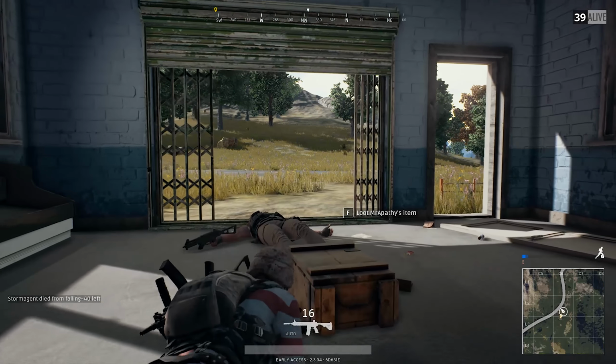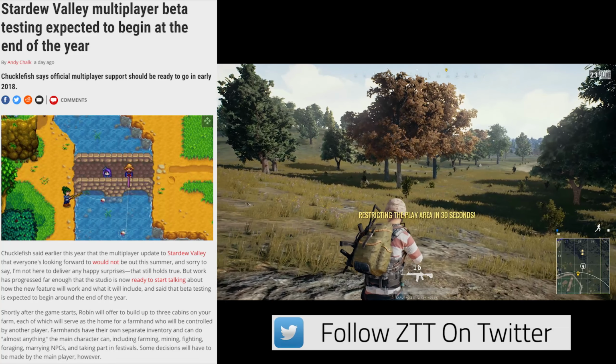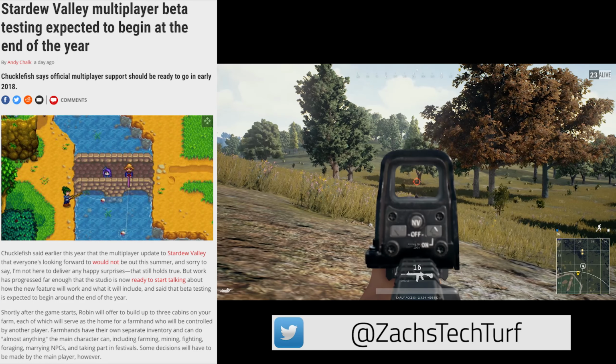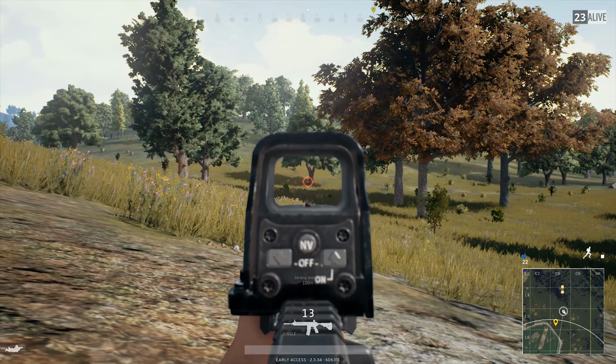Alright, moving to the PC gaming news this week, we finally got the long-awaited update on Stardew Valley multiplayer. It's not coming soon, but the developer has said that they are hoping to get the beta out towards the end of the year and the real deal patch 1.3 at the beginning of 2018.